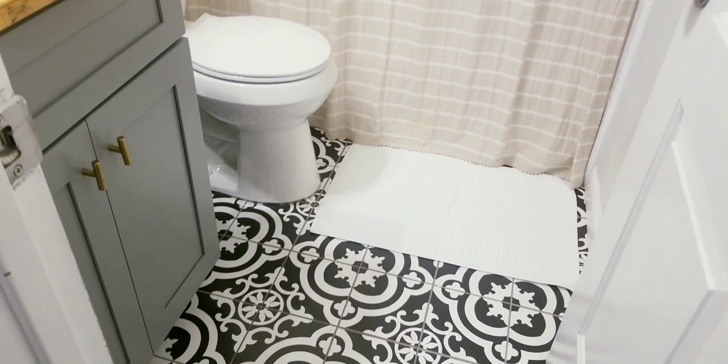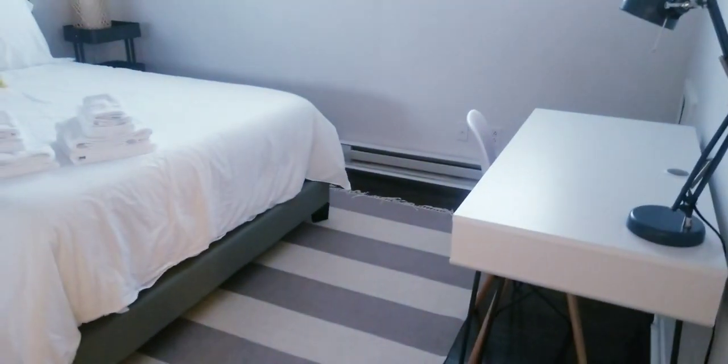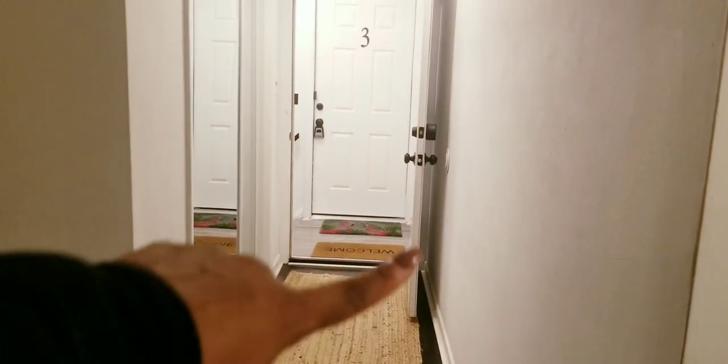So we have two bedrooms. We have one here. We have the bathroom here. Looks pretty good. And again, we gotta get these lights going. Excuse me. Yes, there we go. Pretty good, I think. Then we have the second bedroom. Also looks pretty good. Another bedroom to figure out how the lights are working in this piece. Don't understand. So we've got two bedrooms and that's the entryway coming in.